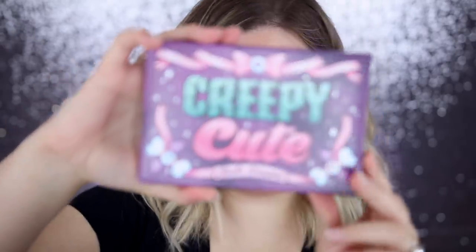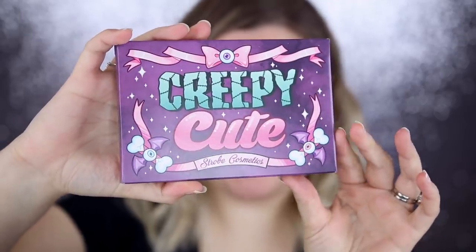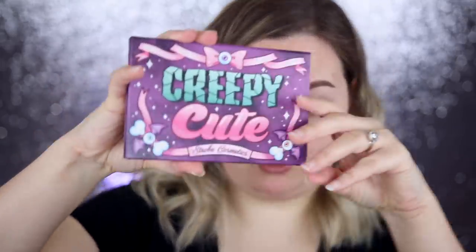So I received this in the mail. This is the Strobe Cosmetics Creepy Cute Palette. God, this packaging is so cute. I've known of Strobe forever, but I've never tried any of their products. This palette, I believe from what I understand, correct me if I'm wrong, is their first matte eyeshadow palette release. And I quite love all of the colors in here.